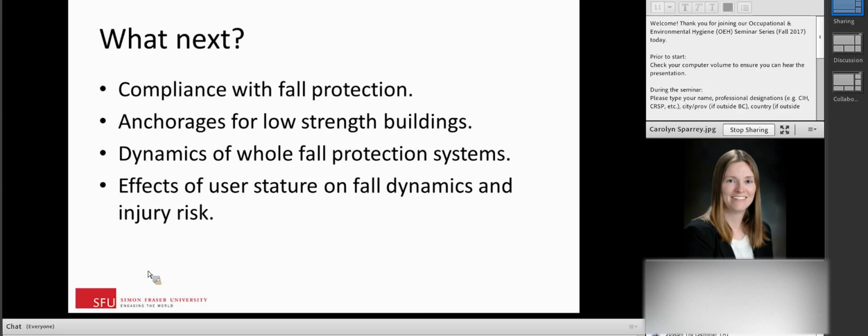But the military in the 50s, they did some stuff. So we take advantage of those numbers, but the problem is, what does that mean for, say, a 50-year-old woman who's 110 pounds, 5 foot nothing, is a smoker, so her bones aren't great, and she's going to fall the same way using the same equipment that was designed for a 25-year-old super strong young guy, right? So looking at how the user and the stature of the user can interact with the fall protection systems and safety. So those are the things we're working on now.